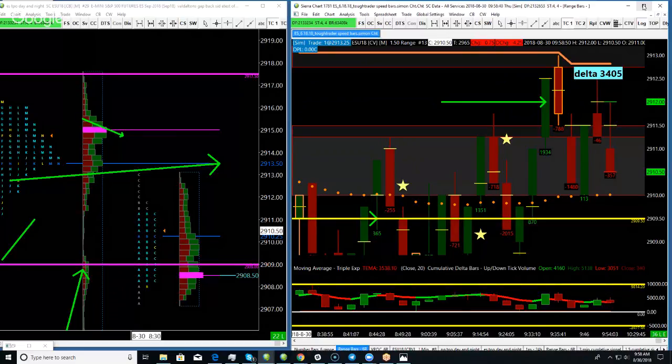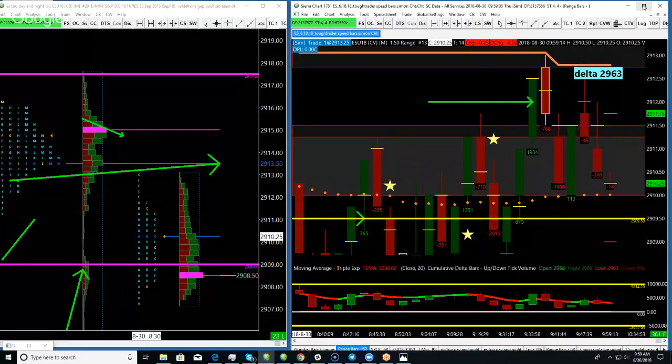Yeah, delta divergence right there at the top on NQ. And if we print this point of control underneath that 1934 bar, you're probably in business. We're backside testing prior day's high here, so it'll usually be a dogfight there as they try to hold that, right? So notice the point of control still hasn't closed underneath this bar. Also notice you haven't been stopped on the backside test of that short.